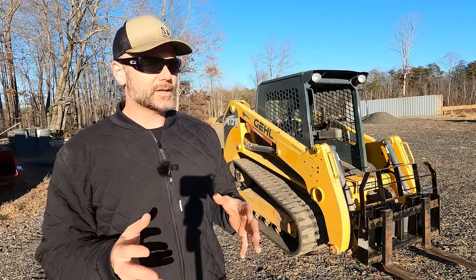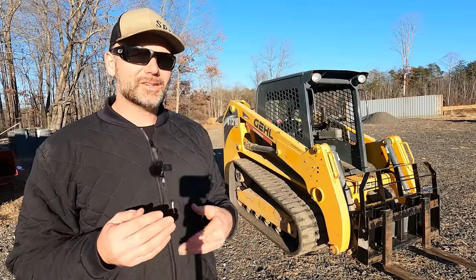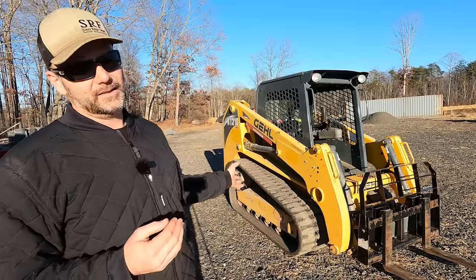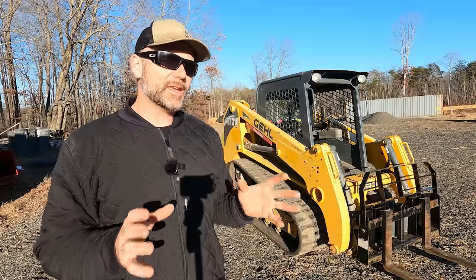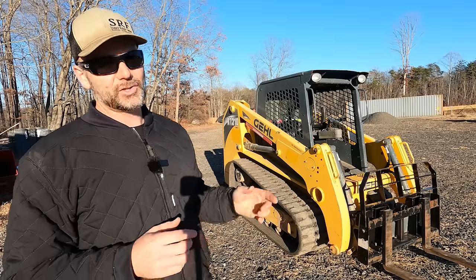Now, if you've got a project or if you're working on a project where you'll be on pavement a lot, I suggest that you take a look at a tire machine. If you're working dirt a lot, if you're working in steep environments, muddy environments and stuff like that, I suggest that you look into a track machine. Even if you're thinking about getting into muddy and rough environments, think about a track machine.